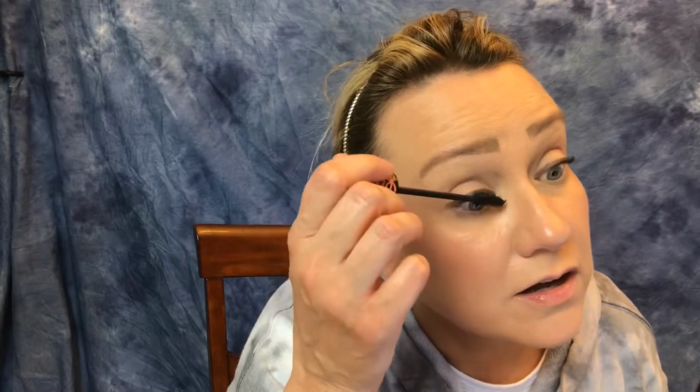Put on the magic 3 coats. I always like to put on 3 coats, you know that. I also like black only because it has a tendency to make my lashes, which are pretty light, really stand out. I think browns are nice for a more casual look, and nothing wrong with that. I just have a tendency to prefer black.